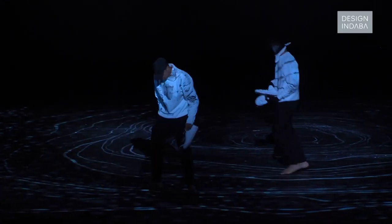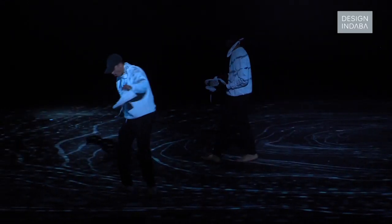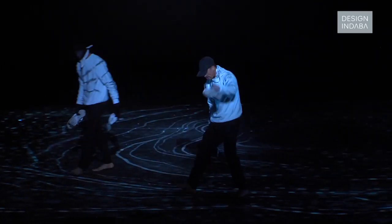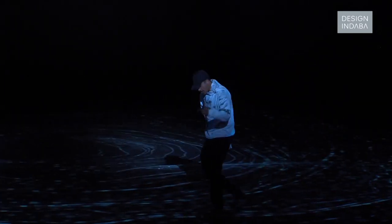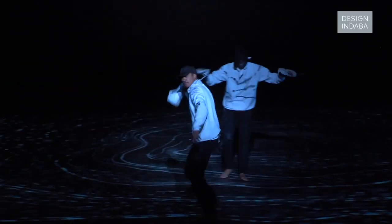Because one, two chalk, three oil crayon, four spray paint, one chalk, two charcoal, three oil crayon, four spray paint!